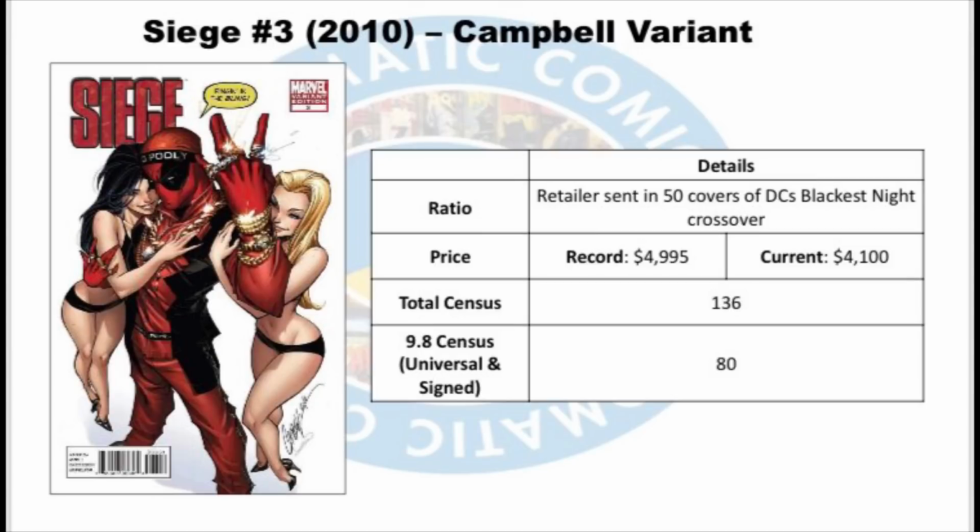This was different. This was this special promotion that Marvel was doing, where they had the retailer send in 50 covers of DC's current Blackest Night storyline. And so they had specific covers from that storyline that they had you send in. And these were kind of controversial because basically they were saying, destroy these books to get this other book. And so this one was kind of a funny one, because to get a Marvel book, they were having you destroy DC books. And so obviously this probably wasn't done by a lot of dealers and makes this book pretty rare. And so this one has a massive price to it.